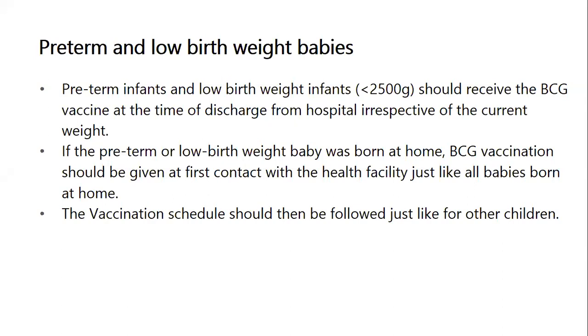And most of the facilities will have a target weight to achieve before going home. So if the preterm or low birth weight baby was born at home, BCG vaccination should be given at first contact with the health facility, just like all babies born at home. So if the child was not given, either born at home or at the facility, the first time this is realized, that's the time that they should get the vaccination. Then the vaccination schedule is followed just like for other children thereafter.